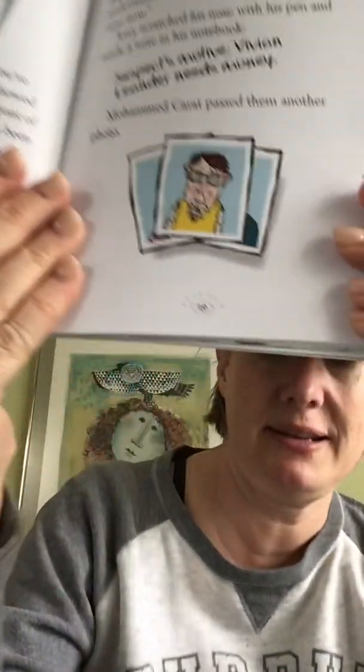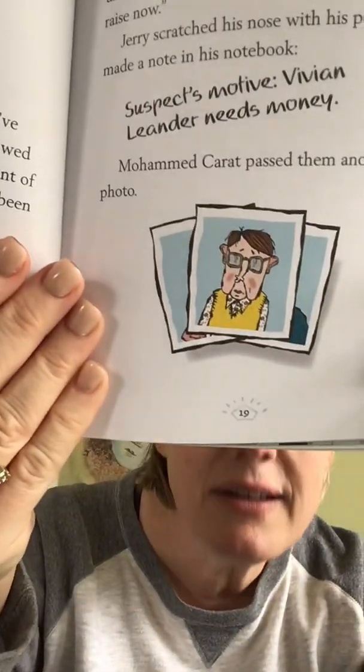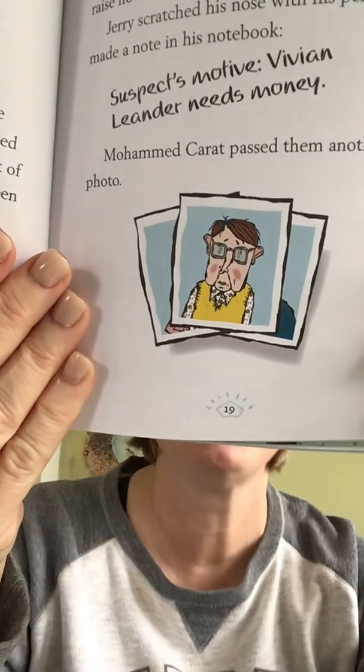Mohammed Carrot passed him another photo. So here's the next suspect. Do you see that guy right there? Wonder what his name is. Danny Braveheart. Danny Braveheart works on the second floor just above the store, he continued. He cleans and polishes the jewelry before it's sold. To be honest, Danny is a bit grumpy for my taste, but he's always on time and he keeps things in order. He's a trustworthy employee.